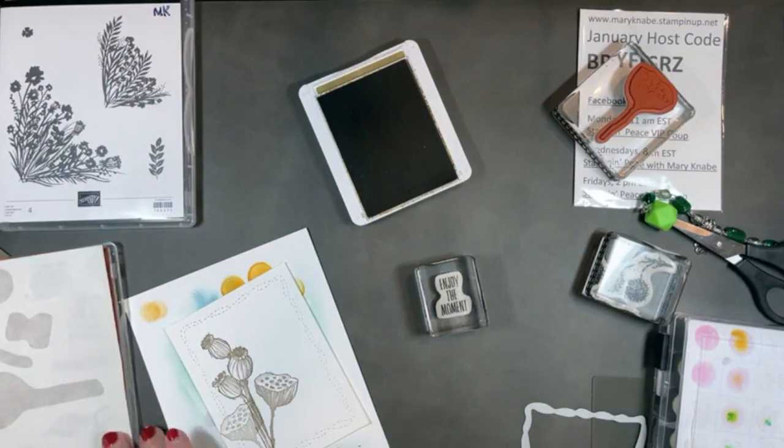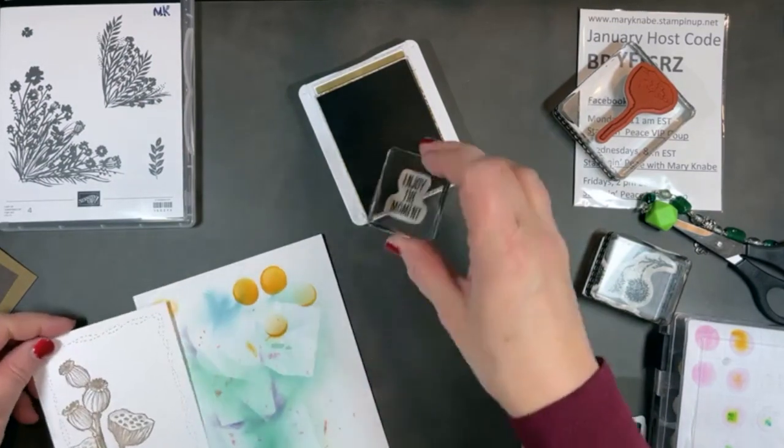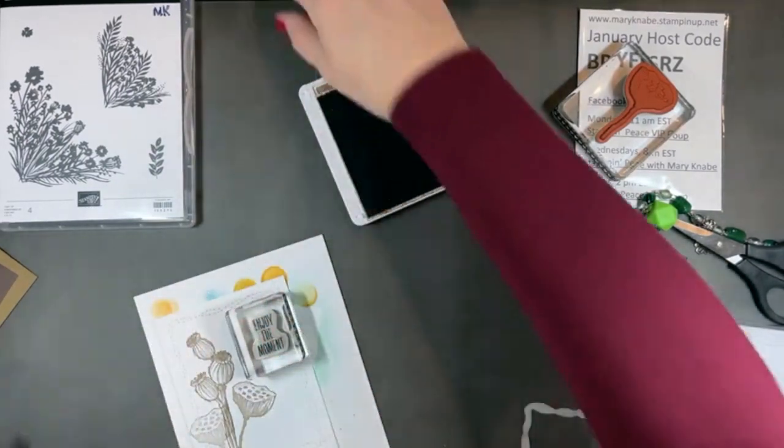Okay. So I'm going to stamp Enjoy the Moment. Should I stamp it right on there?